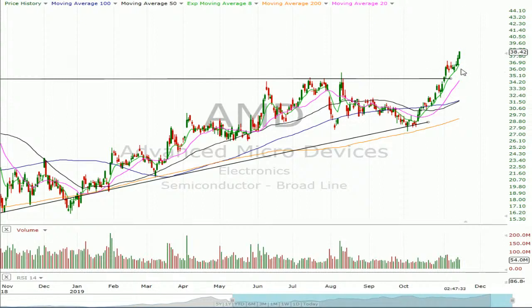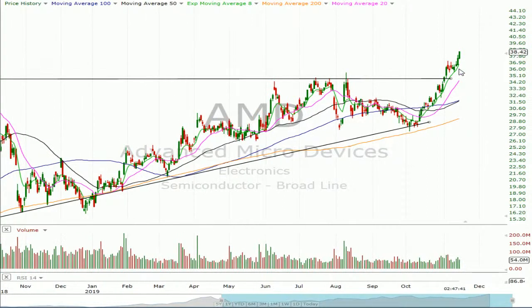The 8 EMA caught up. So you guys know how much I love those 8 EMAs when they catch up to these fast developing patterns, right? So the 8 EMA caught up here. And then you started to see the option participation kick in, right? You started to see some real size, some longer dated trades start to hit the tape.